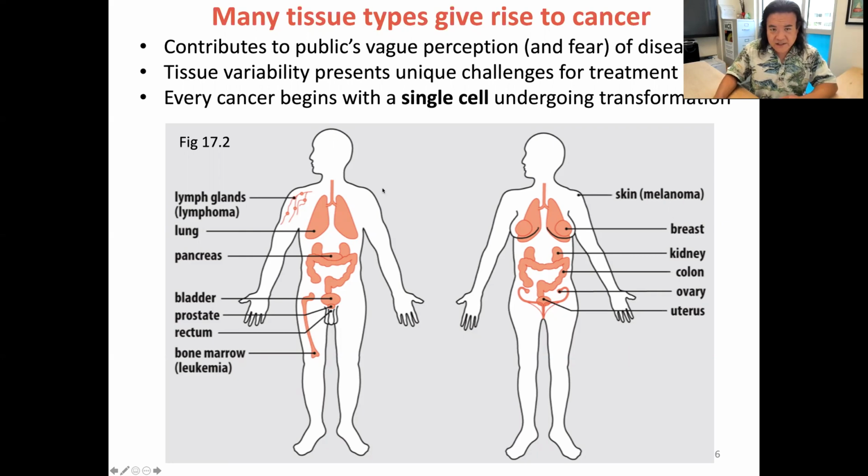Right? So here's just an overview, just a general example. Cells of your lymph glands can give rise to lymphoma. Cells of your lungs can give rise to lung cancer, pancreatic cancer, bladder cancer. The hematopoietic cells of your bone marrow can give rise to hematopoietic cancers like leukemia. Skin cancer, of course, here in Hawaii, we're all very aware of skin cancer from UV damage from the sun. Breast cancer, kidney, colon, various cancers of the urogenital tract as well, in the reproductive system, right?